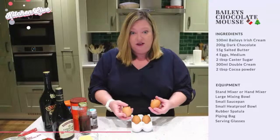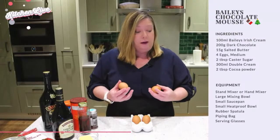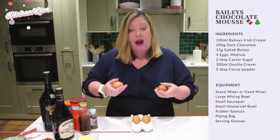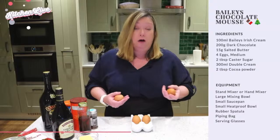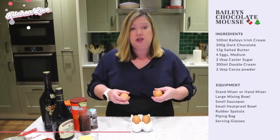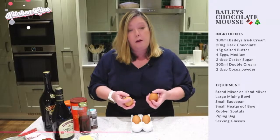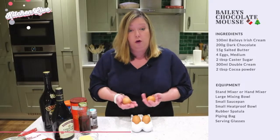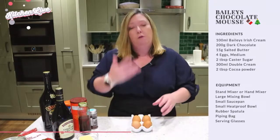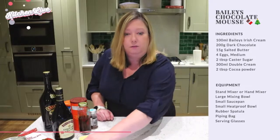You're perfectly fine to do this. If you feel uneasy about the eggs, not a problem at all. You can leave them out, or you can leave the yolks out and use the pasteurized egg whites that you can get in a carton. I think it's 2 Chicks do it. They will work just as well. But if you are using eggs, you'll want 4 medium eggs at room temperature. We're not baking them, but we want them to be at room temperature because we're going to whisk those egg whites up later. So pop that over there.